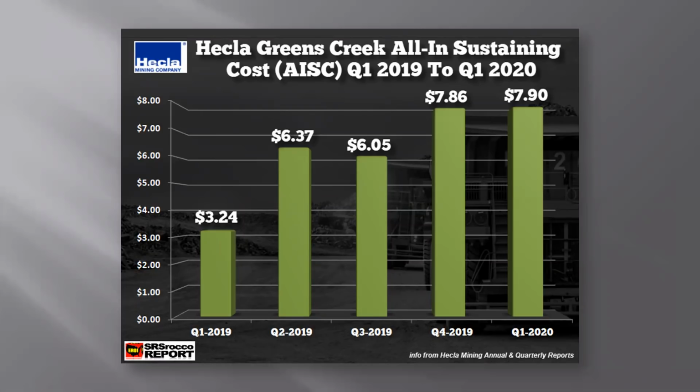It's probably one of their only silver producing mines, major mines. That's why I just focused on this one mine. They have a very low all-in sustaining cost. And as we could see in the first quarter, they said that their all-in sustaining cost for silver was $7.90.